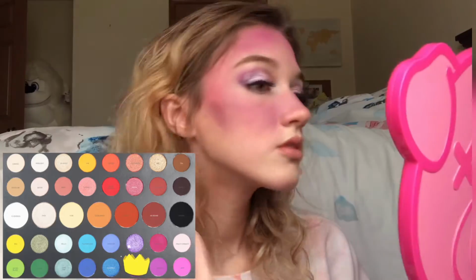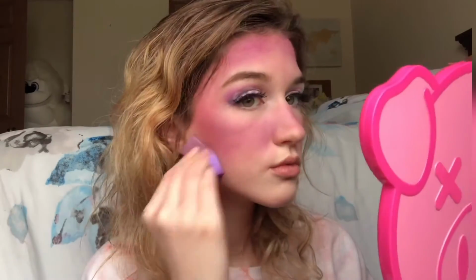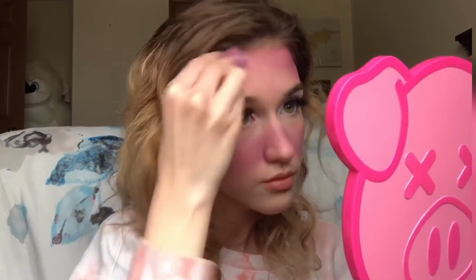I am going to be using one other shade from a different palette, which is the James Charles Artistry palette by Morphe. I'm going to be dipping into the shade Escape with that same sponge. I'm just going to be contouring around my face, including my cheekbones and my nose. And I did overly contour my nose a little bit.